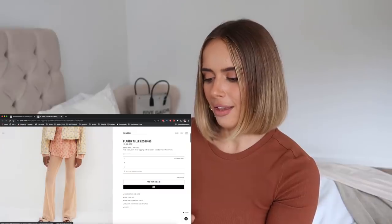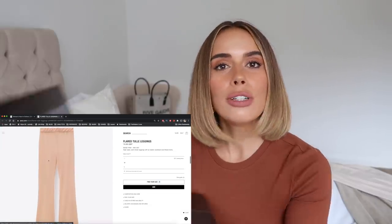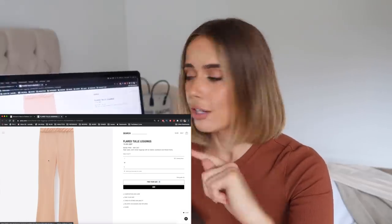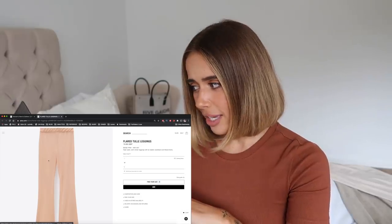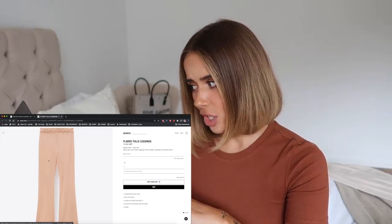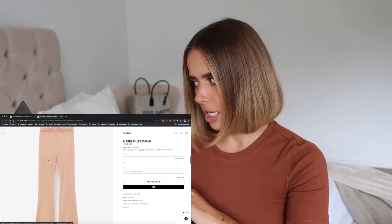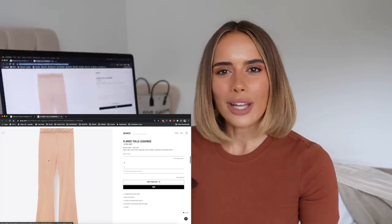Hang on. Wow. I want to see how these are styled. Hold, please. Okay, so these are sold out in a small. Who bought these? Please, if you bought these, can you let me know? Because I want to know how you're wearing them. I don't understand. High waist, beige pink, semi-sheer leggings with an elastic waistband and flared hems. Who is wearing these? I think we have a winner.